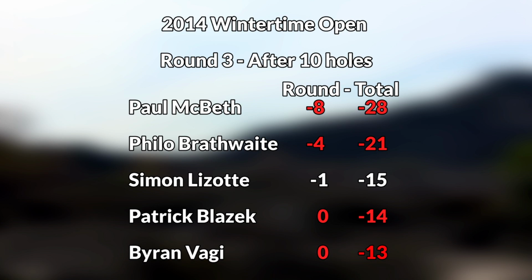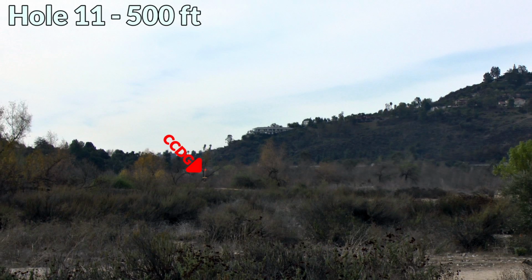And coming up next is another 500-footer, hole 11. That's a nice bag. And the basket's on a little ridge there. Plays slightly uphill. And I believe we're thrown into a little bit of a headwind here. Not much.